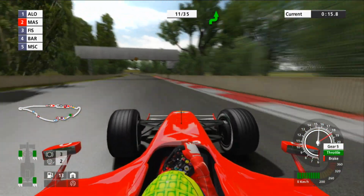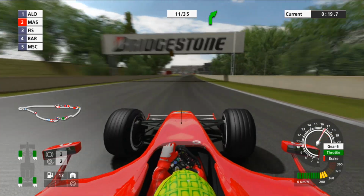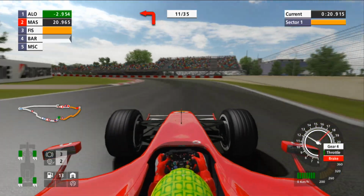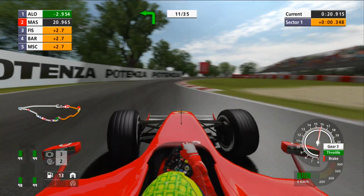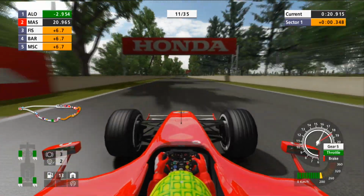Fisichella is really turning up the heat here. His last lap time was a 1:12.29. He's narrowed the gap to Felipe Massa quite significantly. The split is now less than 14 seconds.